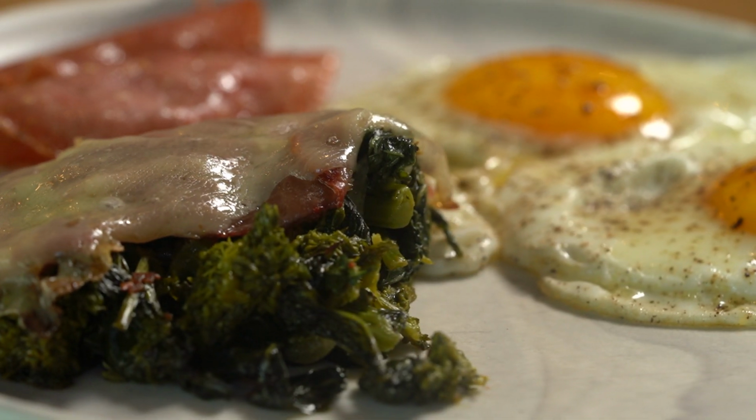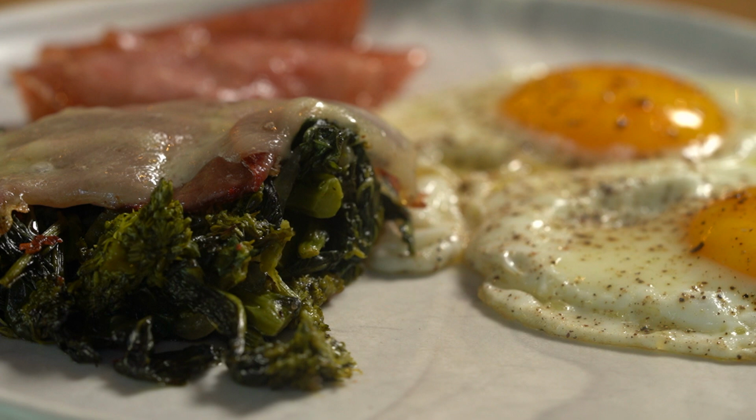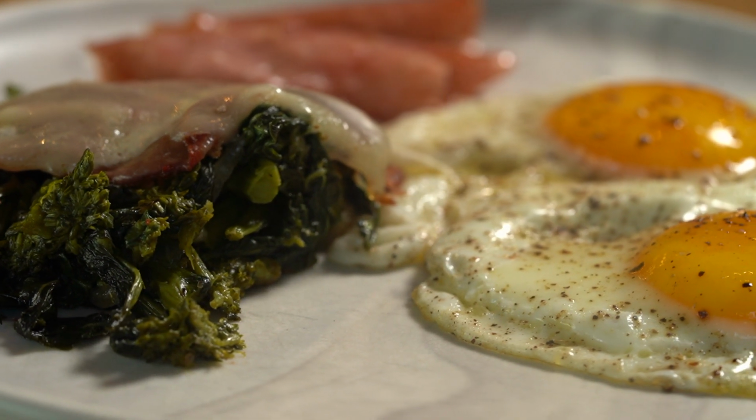There's some broccoli rabe in that dish too, right? That's right. Which you wouldn't expect for a typical breakfast meal. Right. But it was really nice, slightly bitter, but it was perfectly cooked, well seasoned, a nice green element to the breakfast. I highly recommend.